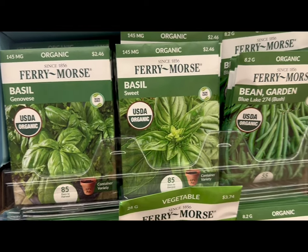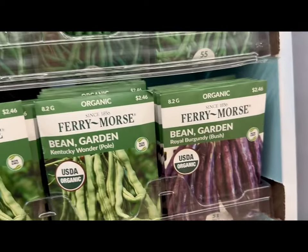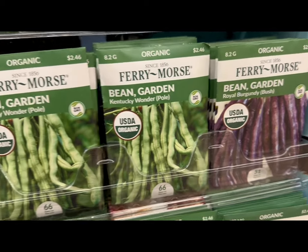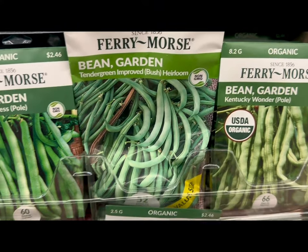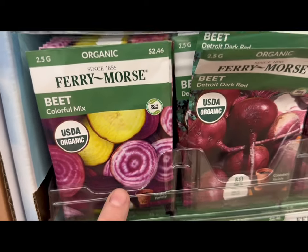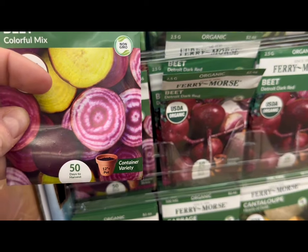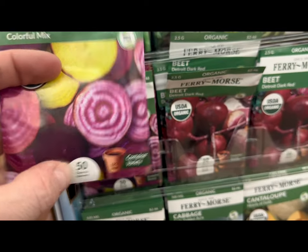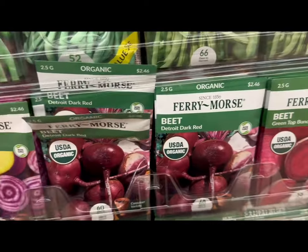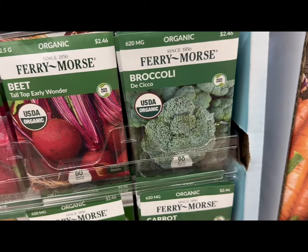The Basil Genovese, the Basil Sweet, Bean Garden Blue Lake number 274, Bean Garden Royal Burgundy, Bean Garden Kentucky Wonder, Bean Garden Tender Green Improved, Bush Heirloom, Blue Lake Stringless Pole. Look at the beautiful beets. Look at this colorful mix. And what's great about it is that it's a container variety. Can grow in a 12 plus inch pot and it's only 50 days from seed to harvest. Detroit Dark Red Beets, Green Top Bunching Beans, Tall Top Early Wonder, Broccoli De Cicco.